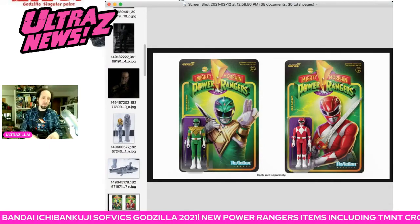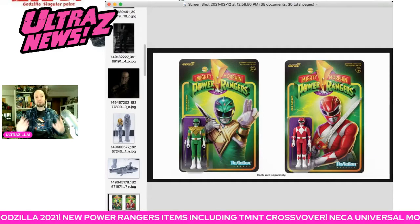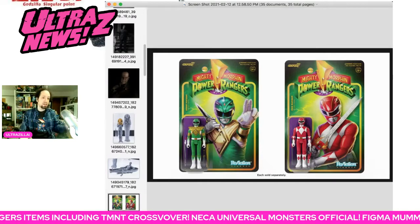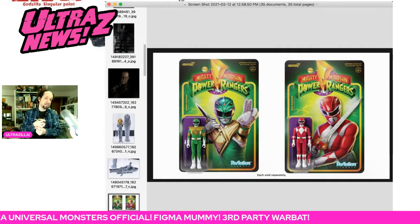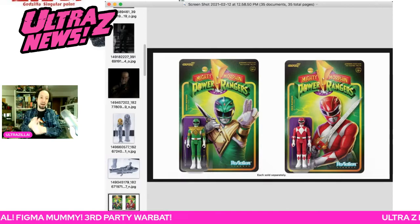The first thing they mentioned, well, it's not the first thing they mentioned, but they mentioned their licensing partner, Super 7, which I talked about earlier this week. Please check out that video where I explained the Godzilla license, what they're going to be doing, as well as mentioning a lot of the Power Ranger stuff they're going to be doing.